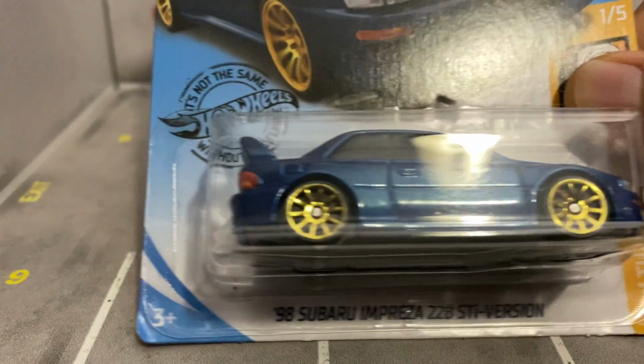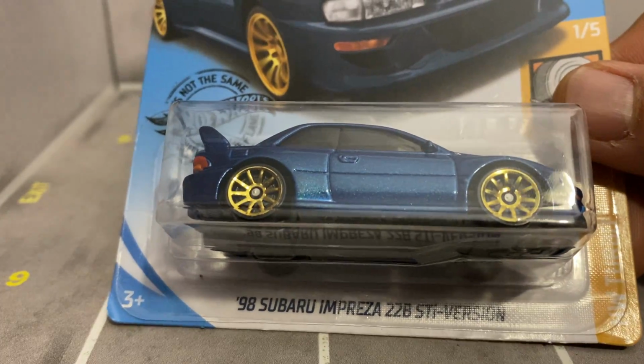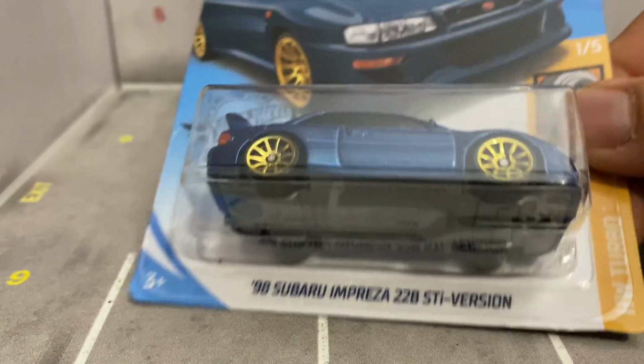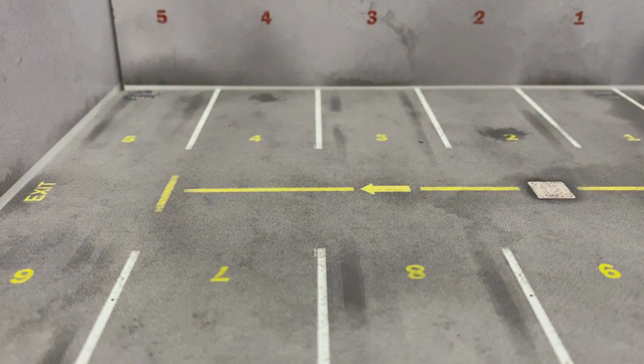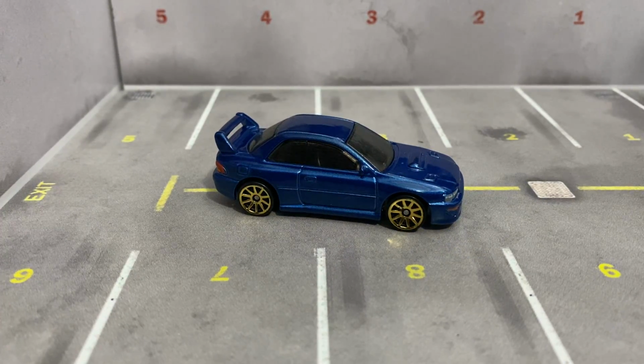So we're gonna crack this Subaru Impreza STI version. It's a 98. That's the card. This is the 2020 case, I believe. I'm not really big into those cases and knowing what codes and stuff like that. When the cars come out, I just try to get one. Get 2 if I can. Get 3 if I can. All right, let's.